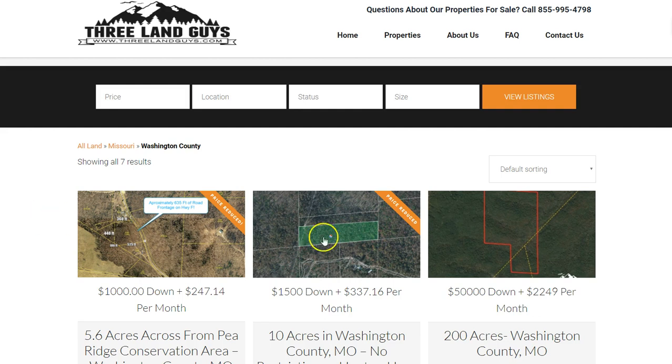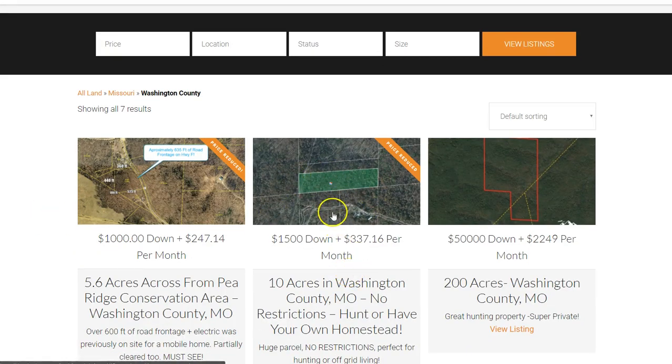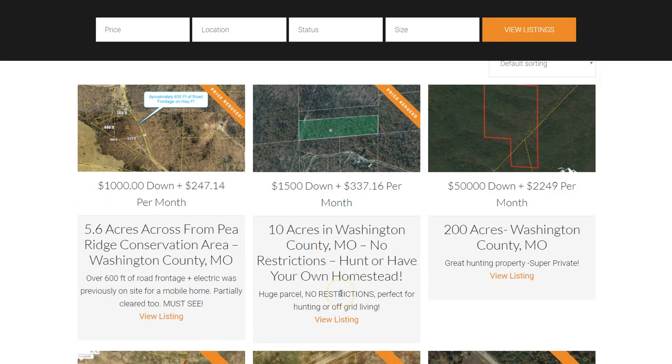But specifically today, I'm going to talk about this 10-acre property. We've got it available with guaranteed owner financing for just $1,500 down, $337 a month on a contract for deed. So you will actually be putting money towards owning this property as opposed to paying, say, lot rent or something where you will never own the property that you might be on or you might be considering. So that's one cool feature.